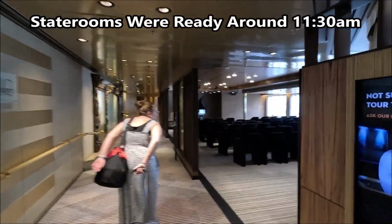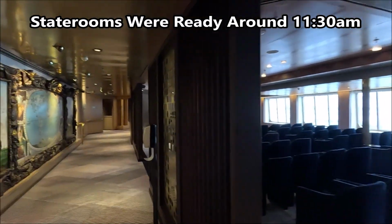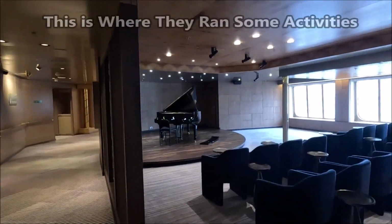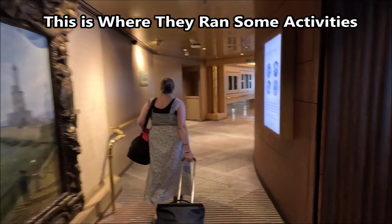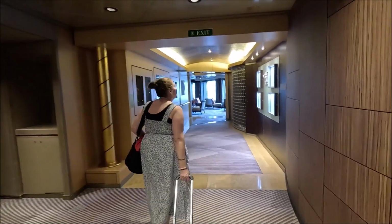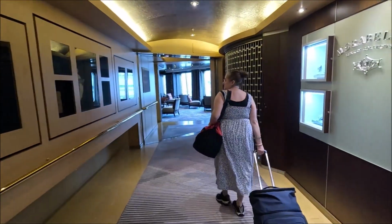We're pleased to announce that all staterooms are now ready. If you're feeling a little peckish, know that Lido on deck 8, Lido Marketplace is open and lunch is being served as we speak. So enjoy there, and again, all staterooms are now ready. Thank you, everyone. And again, welcome aboard Volendam.